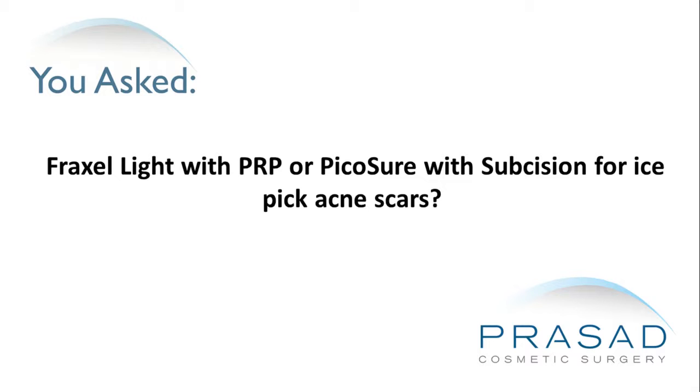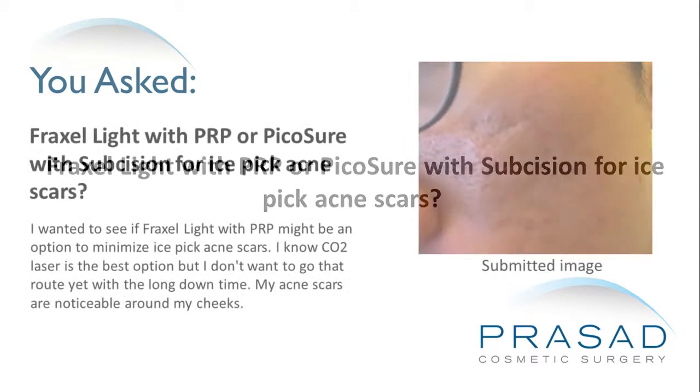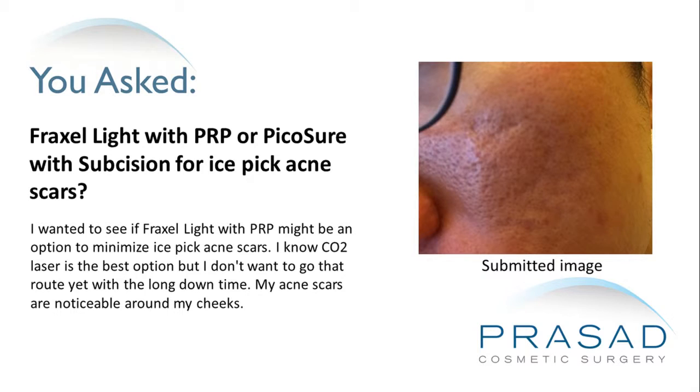Fraxel light with PRP or PicoSure with subcision for ice pick acne scars. I want to see if Fraxel light with PRP might be an option to minimize ice pick acne scars. I know CO2 laser is the best option, but I don't want to go that route yet with the long downtime. My acne scars are noticeable around my cheeks.